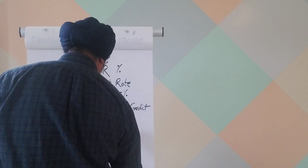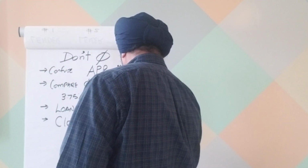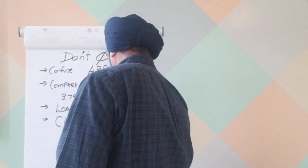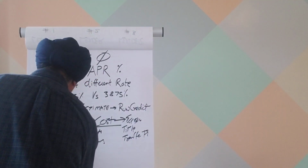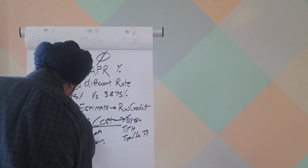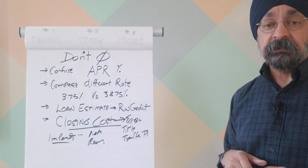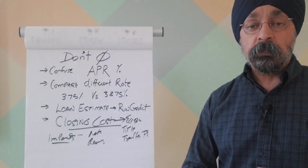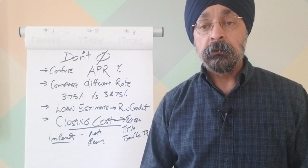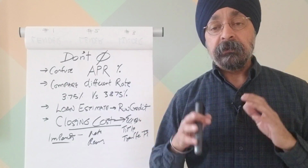Because that closing cost includes escrow, title, transfer tax, notary, recording, impounds. No, we need all that information, but not at this time. Because like I said, all these things are going to remain the same. The property tax is not going to change with a different lender. The escrow fee, the lender title fee, the owner title fee are not going to change.